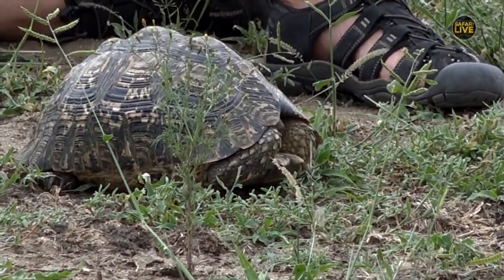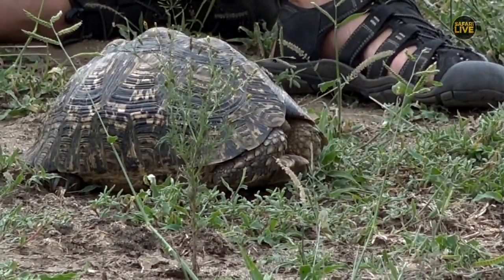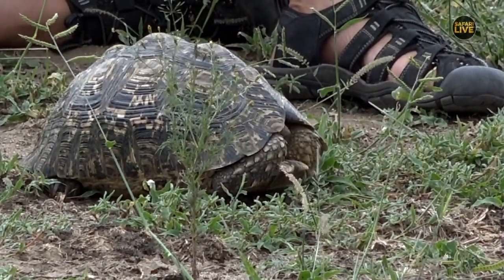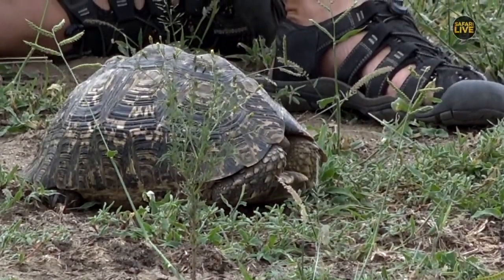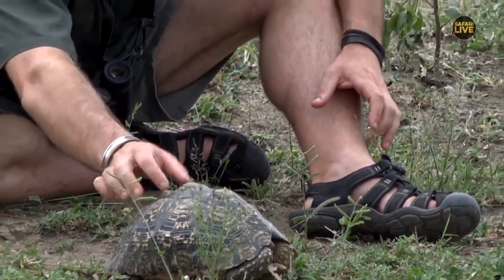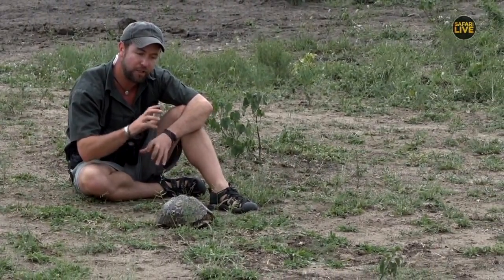But we caught up eventually, and this beautiful leopard tortoise, I've counted the rings on the scutes, it's about 16, 17, the little ups and down ridges in the scutes. The scute essentially is this shell on the top, which is constantly growing through the life of the tortoise, and the rings themselves actually show the seasons of growth, like the rings of a tree.